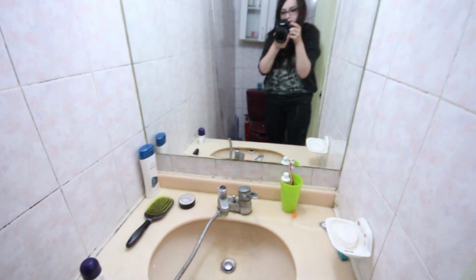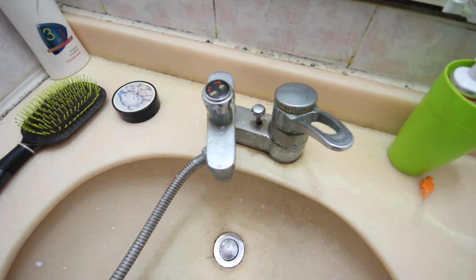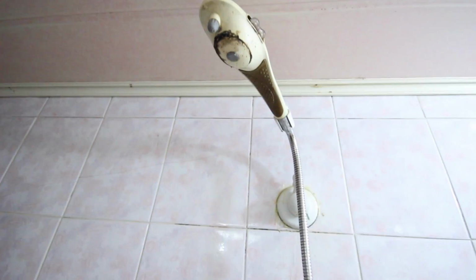So what you'll notice about my bathroom is that there is no shower cubicle. Instead, the shower is attached from my sink all the way up. Yep, it's pretty disgusting. And I just have a drain in the floor. So I have these little sandals for when I've just showered so that I don't get my socks soaking every time I come in here.